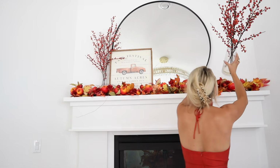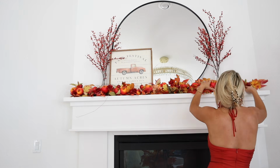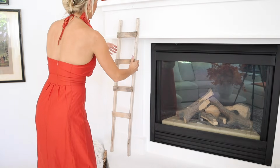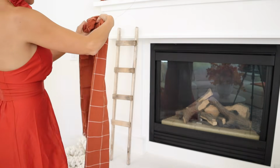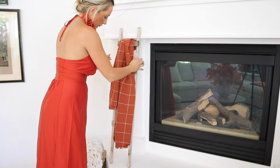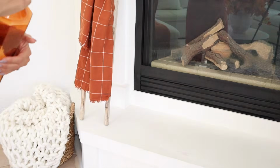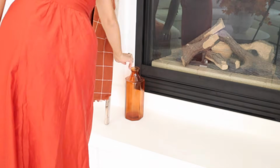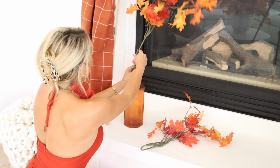And I wanted to add these cute little arrangements, they're from Home Goods, and then that sign is also from Home Goods as well, but I've had it forever. I found this really cute ladder at Hobby Lobby years ago. It actually used to be in my son's room when he was a baby, and he's much older now. So I thought I would just add a cute little scarf on top and then some little picks here in the corner just to start to slowly warm this area up.